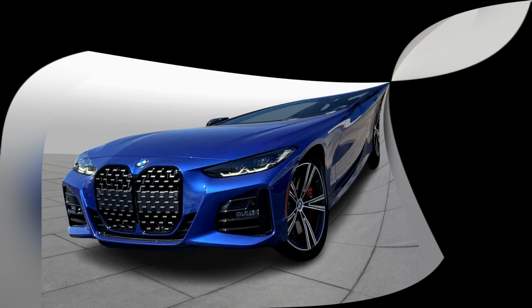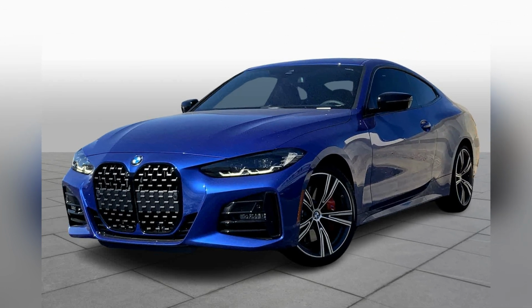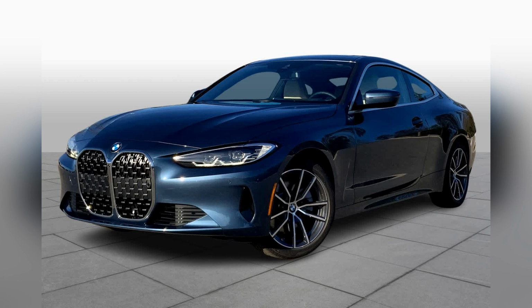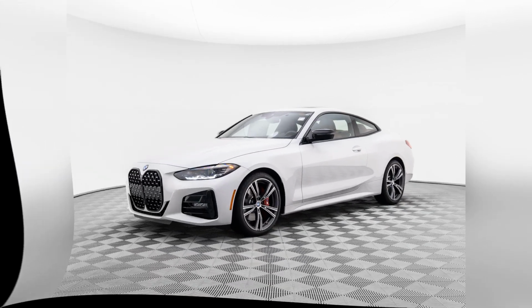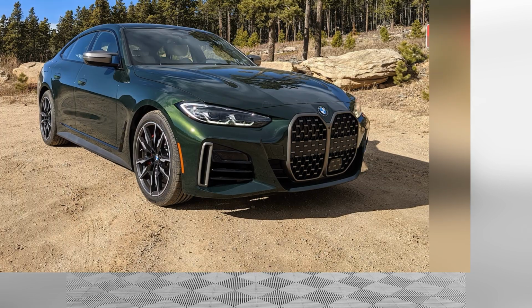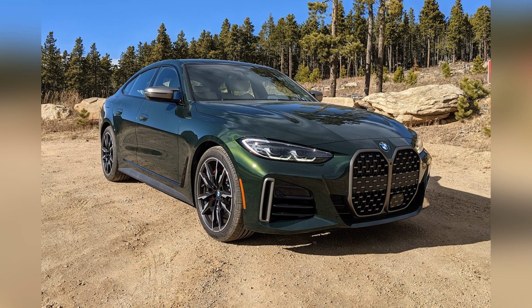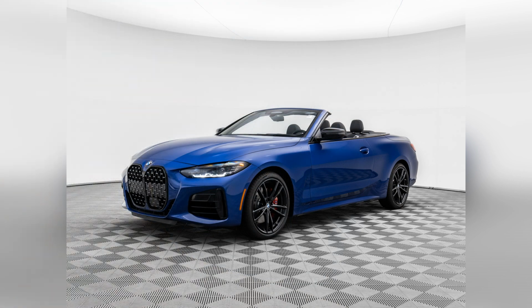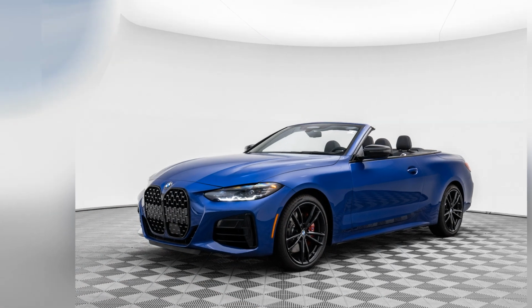Design-wise, the 2024 BMW 4 Series convertible exudes elegance and athleticism. Its sleek lines, sculpted bodywork, and iconic kidney grille make a bold statement on the road. The retractable hardtop can be raised or lowered in just 18 seconds, even while driving at speeds up to 31 miles per hour, allowing for seamless transitions between enclosed comfort and open-air freedom.